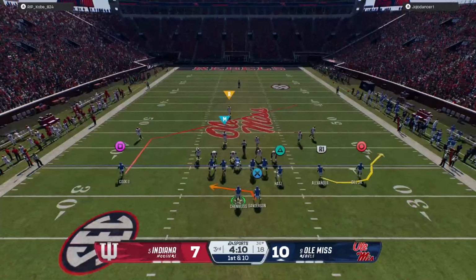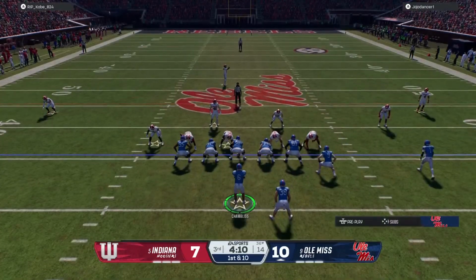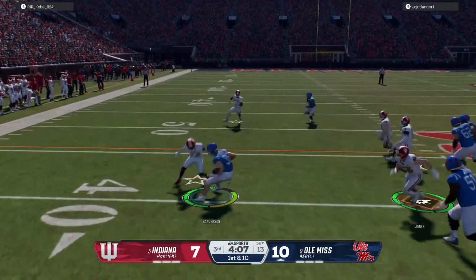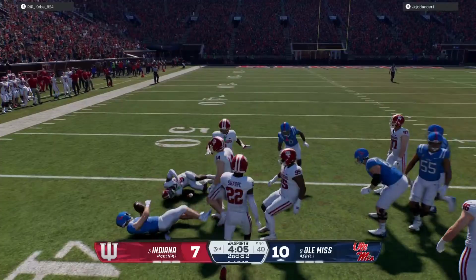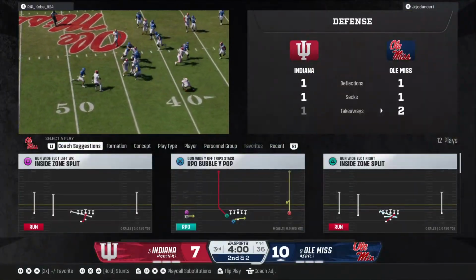Ole Miss ready to send the offense onto the field. They'd love nothing more than to take advantage of that early second-half turnover and cash in and tack a little bit more onto this lead. Spins away from the defender. A confident, tough, efficient run gets it up to the 44.